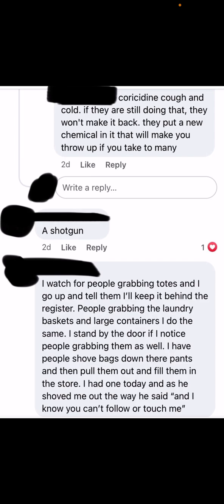Coricidin. I don't know. Cough and cold. I know which one she's talking about. I think they got it in a red and white box and blue and white if I'm not mistaken. I don't know how to pronounce it. It says if they are still doing that, they won't make it back. They put a new chemical in it that will make you throw up if you take too many. Somebody else said a shotgun.